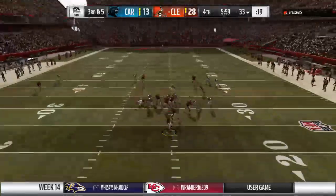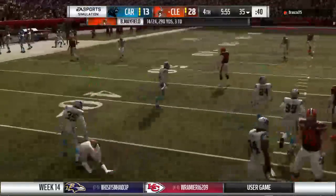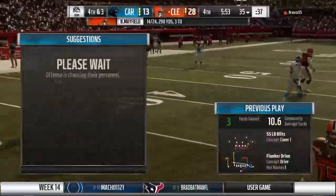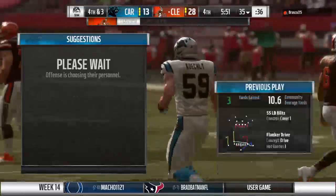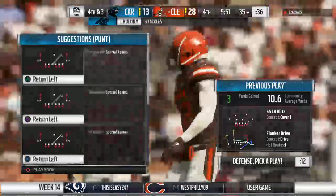Mayfield now. Got his man, complete over the middle. It's Gordon. They stop him for only 3 that time, and that'll bring up 4th down. They didn't get the first down, but I have to say I do like the call. I like what they were trying to do.